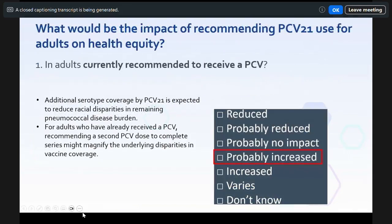What would be the impact of recommending PCV21 use for adults on health equity? For group 1, the workgroup interpretation was probably increased equity. Additional serotype coverage by PCV21 is expected to reduce racial disparities in remaining pneumococcal disease burden. However, for adults who have already received a PCV, recommending a second PCV dose to complete the recommended vaccine series might magnify the underlying disparities in vaccine coverage.